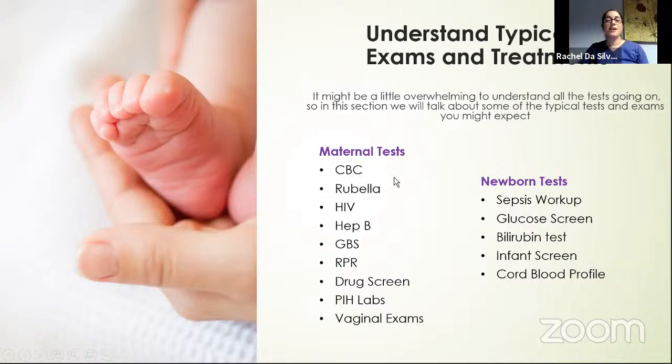So CBC, looking for hemoglobin, hematocrit, white blood count as well. Your white blood cells are kind of like your soldiers. So if your soldiers are getting higher, we're like, all right, is there something brewing in there? Is it an infection? What's going on? Especially UTIs can be common during pregnancy.